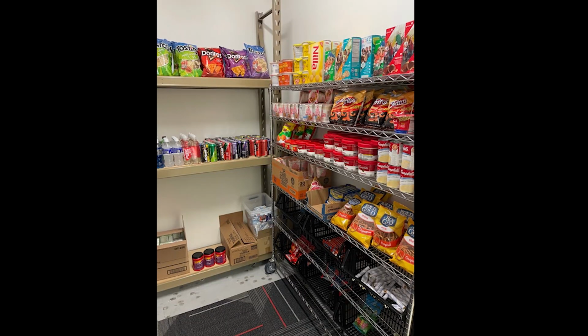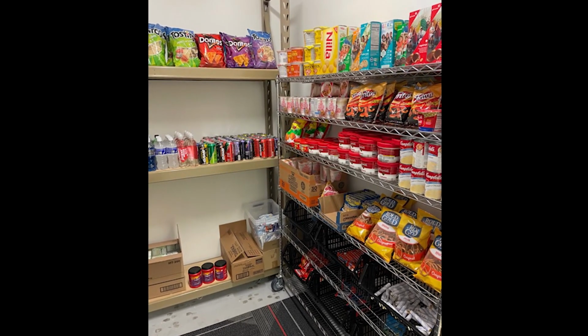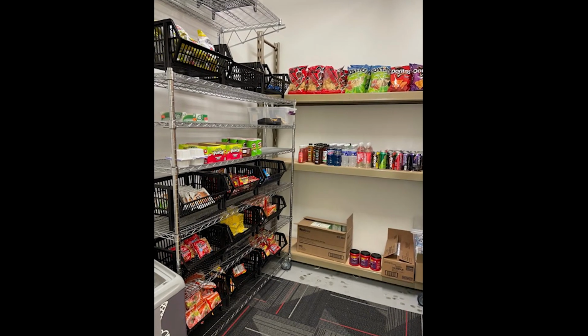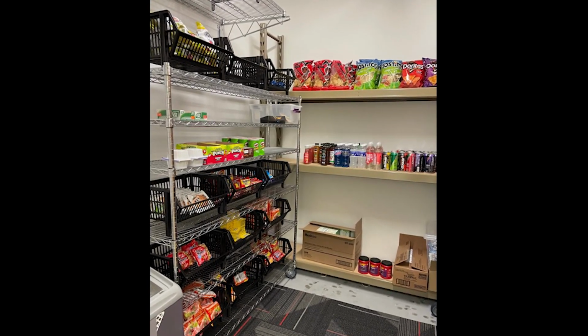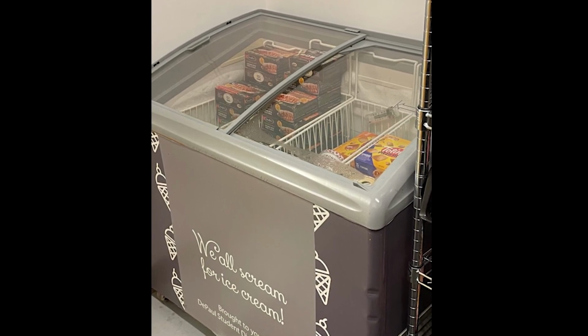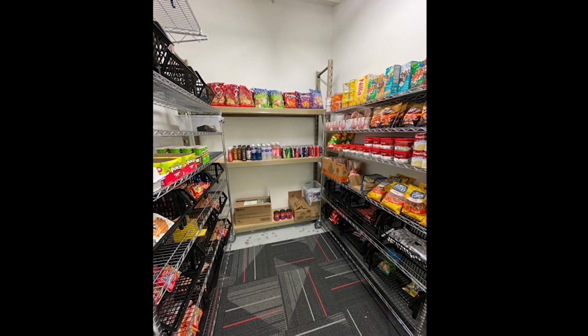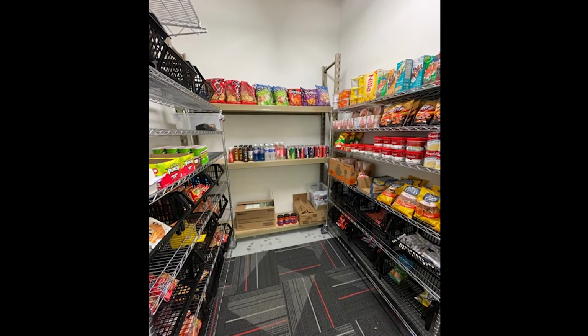Inside we have stocked shelves of non-perishable food items. We also have some basic life need toiletry type items, and we have some frozen foods as well. We do have one small freezer in there. So we have some bags. Students can come in, help themselves. It's a pretty private thing, so students can get what they need.